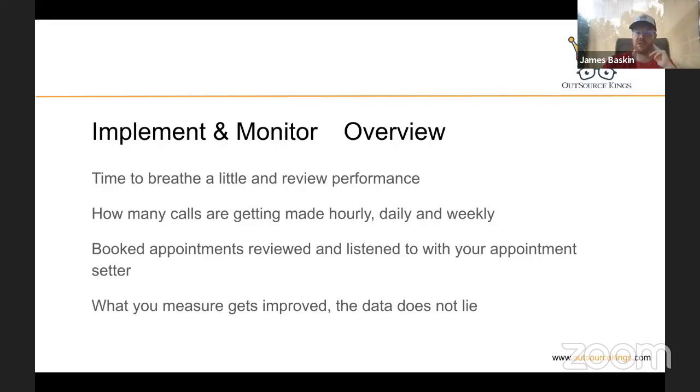So you want to review the appointments. And I put here, what you measure improves. The data does not lie. What's even better than that is data has no opinions. Data does not care if you're the best appointment setter in the world in your own mind, or you think you have the best scripts. Data says, hey, guess what?